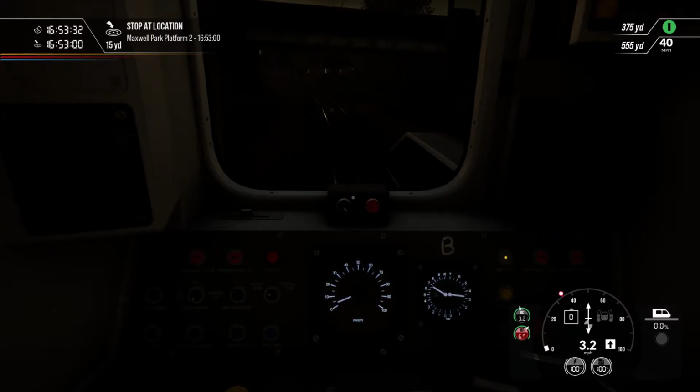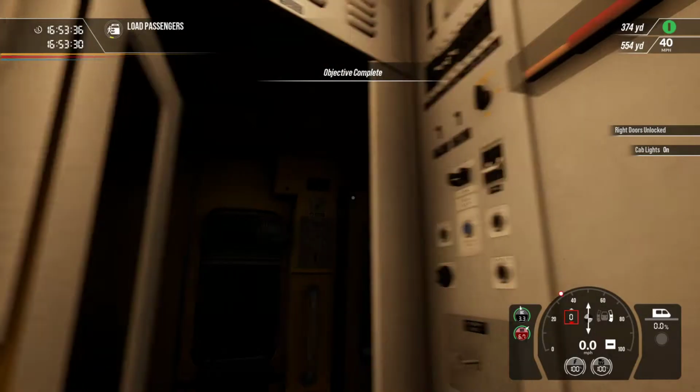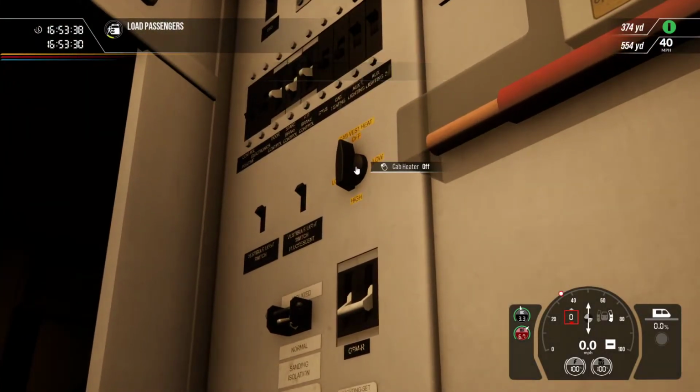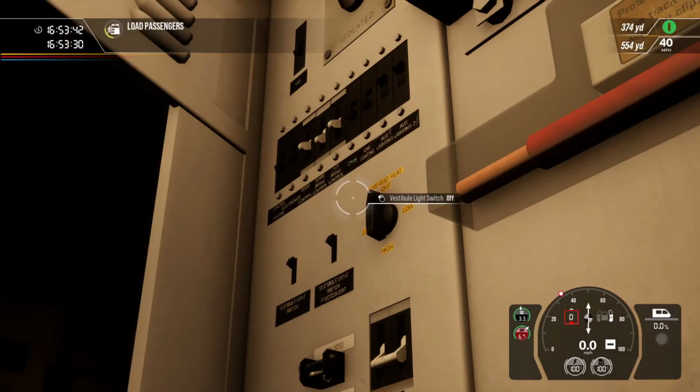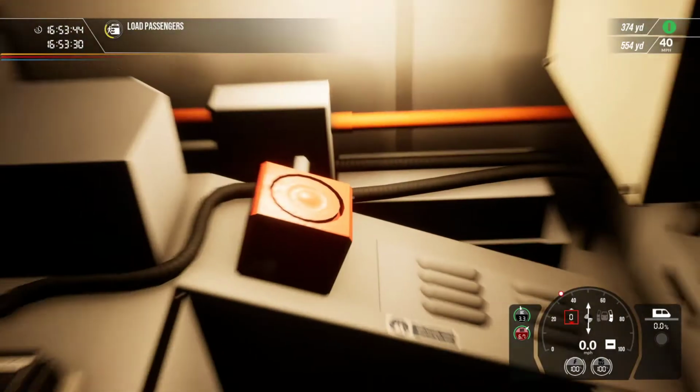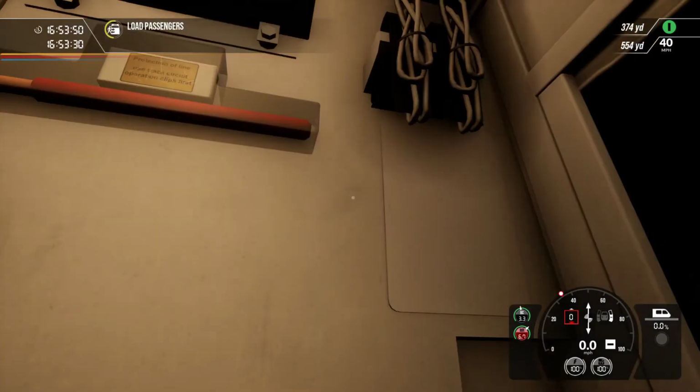There you go. Bit of a hard stop. I've turned off the heater. So this is that. No, that one. Just playing around with switches more than anything else. This is the vent, which works on 313. What else have we got?